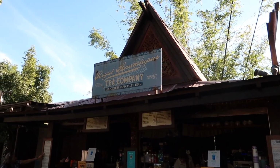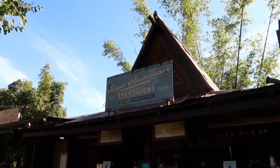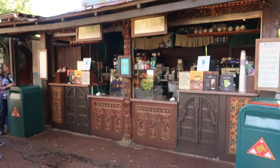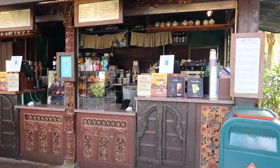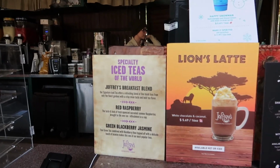So we're back here at the Royal Anandapur, I don't know if I said the right tea company, to see if they have any specialty things for the holidays. Let's go up and check it out. They have a couple of things. I don't think these are for the holidays, but they look delicious.